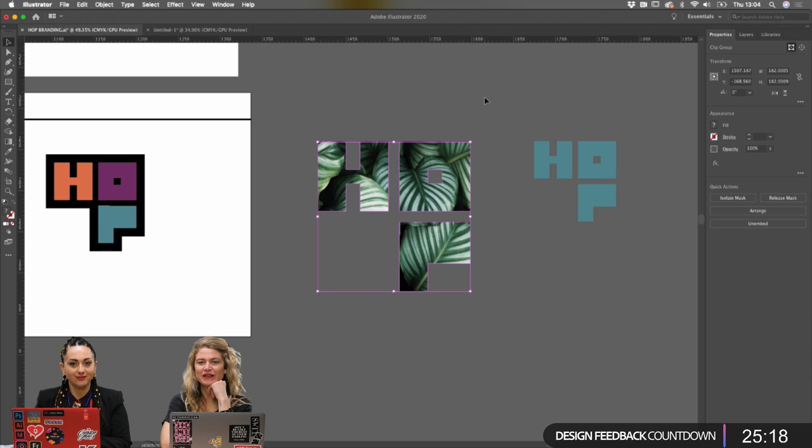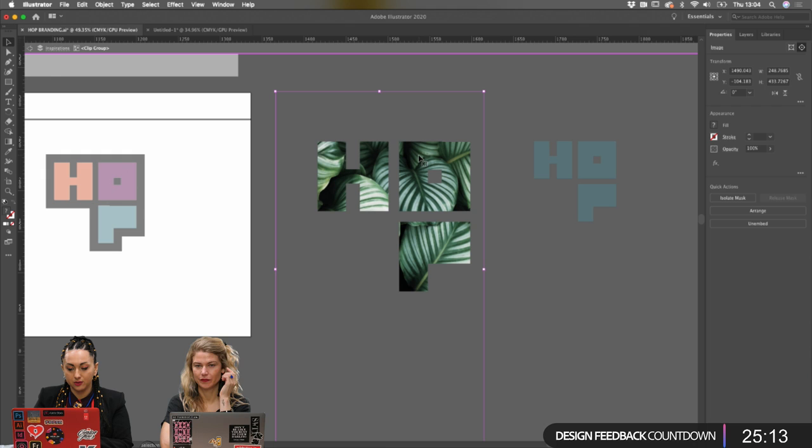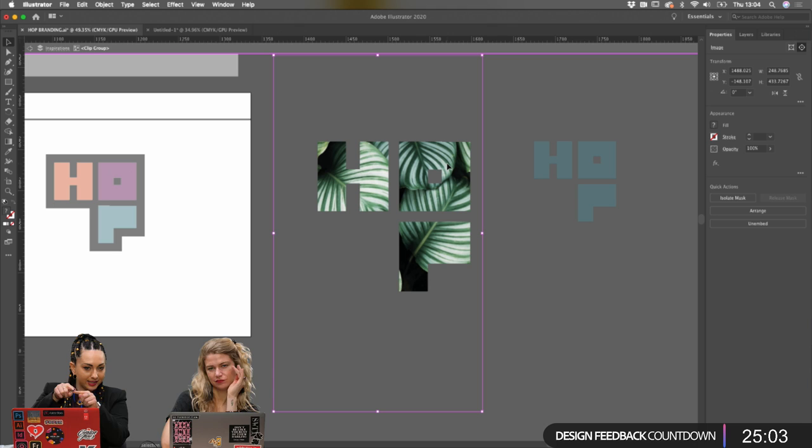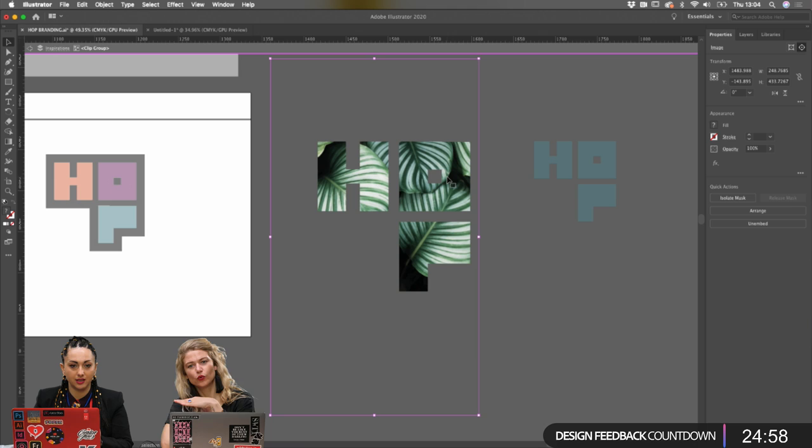Amazing. And it's done. And once this is done, you can double click into the image and you can actually move the image around. Yeah, so find the right spot. I don't want that dark to show that much. Maybe like that is nice, because look, there's the leaf going around the O. So you can actually reposition your image underneath the shape. And once you double click, you're committed to it.